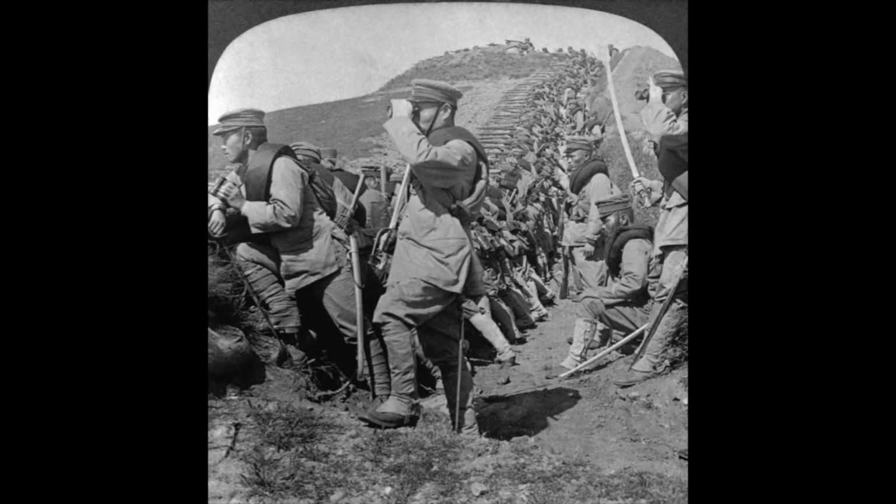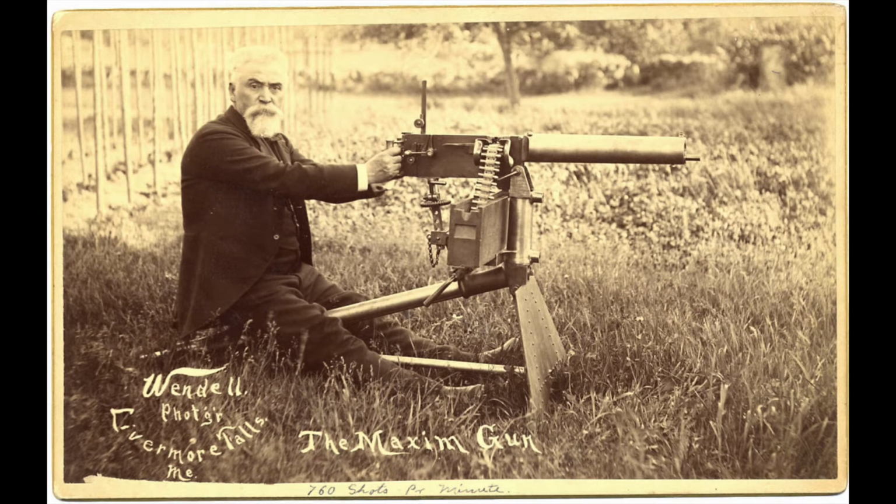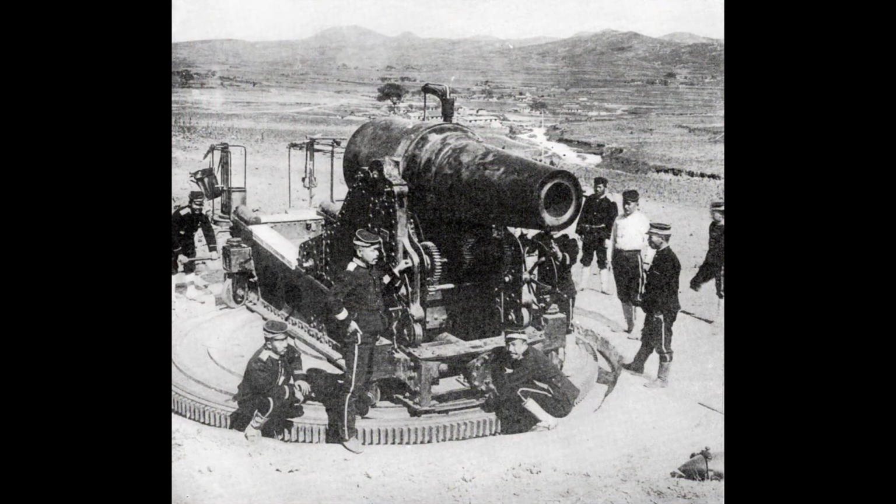And during the war, weapons that are going to be all too familiar in World War I make their appearance, like long-distance howitzers, barbed wire, extensive trenches, and this one. This is the machine gun. Mr. Maxim created it in 1884, and it was used extensively in the Russo-Japanese War, pointing toward World War I 10 years later. Here's one of the siege cannons that the Japanese used to great effectiveness.